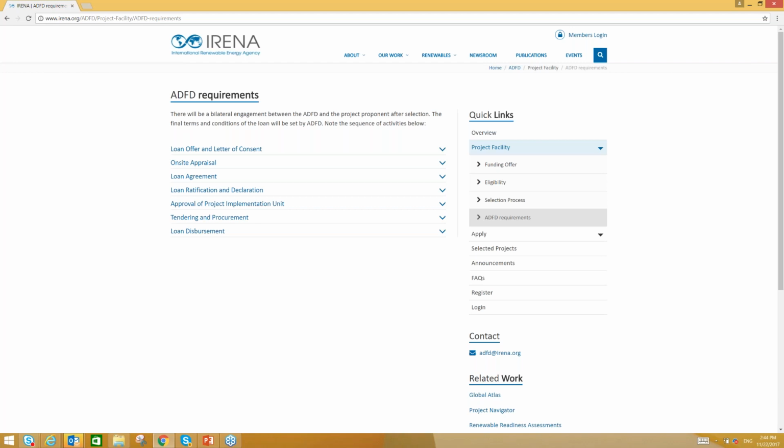There's a question again saying, I'm still confused by the optimum mix of requested funds from IRENA versus co-financing and other funding sources. The Abu Dhabi Fund for Development does not specify what the optimum mix of co-funding is. It's up to the project what they'd like to put forward. But the project needs to be economically and financially viable. And it needs to show that co-financing is in place and that there's a plan for co-financing in place.